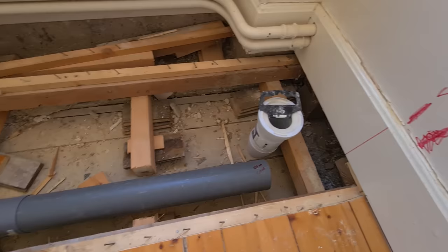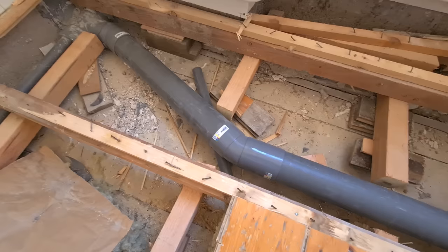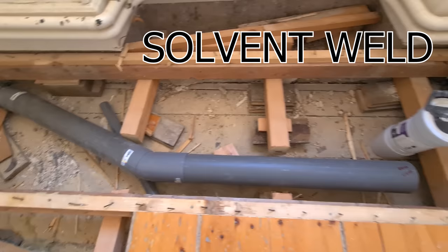It's dry laid at the moment, so I need to go back and solvent weld those in once I've dry laid everything. But the next thing to do is to use the connectors to connect the shower waste back in there into the 100mm pipe, and then everything is reconnected as needed, and once I'm happy with that I can solvent weld it all on. So I'm going to go ahead and get that shower waste connected into the 100mm pipe.